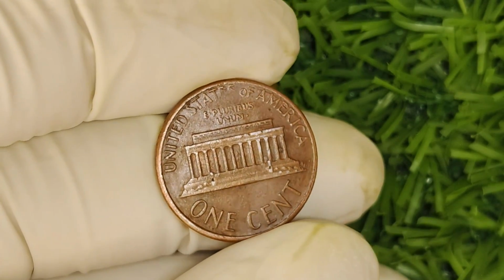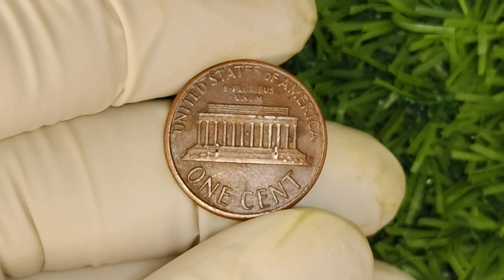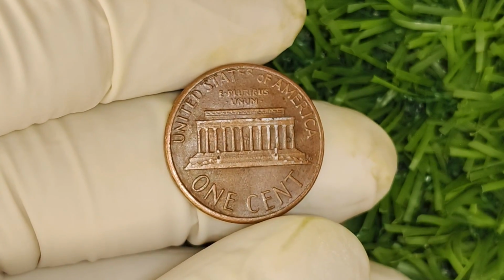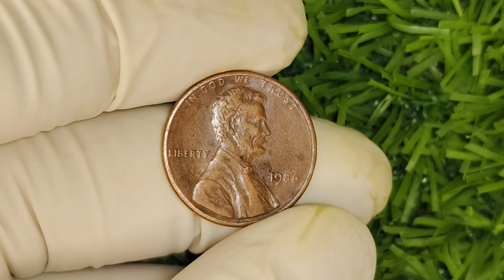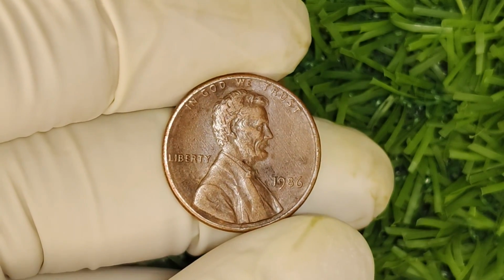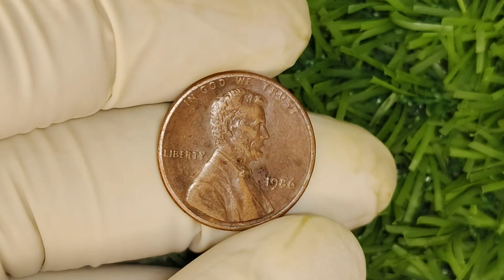So here's the deal: the next time someone says a penny's worthless, you look dead in the eye and say, not if it's a 1986 no mint mark with a doubling error and MS67 condition. The truth is, coins are everywhere, and the rare ones don't always look like treasure. Sometimes they're sitting in your cup holder under a pile of receipts. Start checking those coins, get a magnifier, get excited, because you never know when the next $1,000,000 penny will fall into your lap.